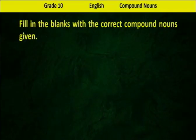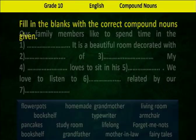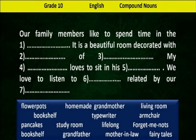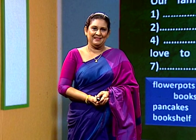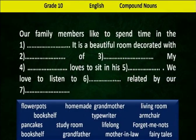Fill in the blanks with the correct compound nouns given. Now you have a paragraph here and let us see the words first, children. Flower pots. Bookshelf. Homemade. Pancakes. Grandmother. Study room. Living room. Typewriter. Armchair. Lifelong. Forget-me-nots. Living room. Mother-in-law. Fairy tales. All right. So you have to use these words, these compound words, and fill these blanks. Let us give it a try. We'll give them some time now.